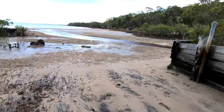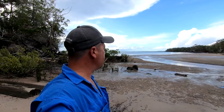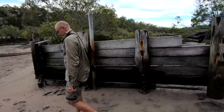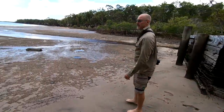So there's quite a few little spots on Fraser which are like this, right up and down the west coast. And on this trip, pretty sure we'll be able to show you a lot of them. But as you can see here, evidence of times past.